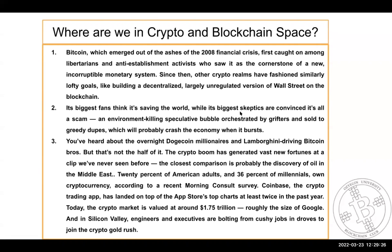And there were a lot of skeptics saying that this is a scam. The US created this, and this bubble will burst. Dogecoin is one of the biggest meme coins, and there are a lot of billionaires and millionaires from Dogecoin and Bitcoin and stuff, right? This is like the discovery of oil in the Middle East. Something is discovered, there are a lot of rich people, the rich became richer.